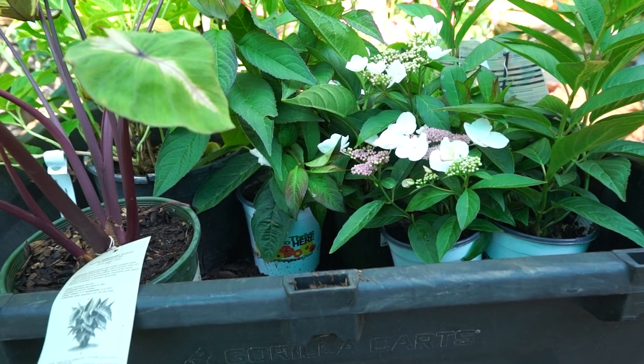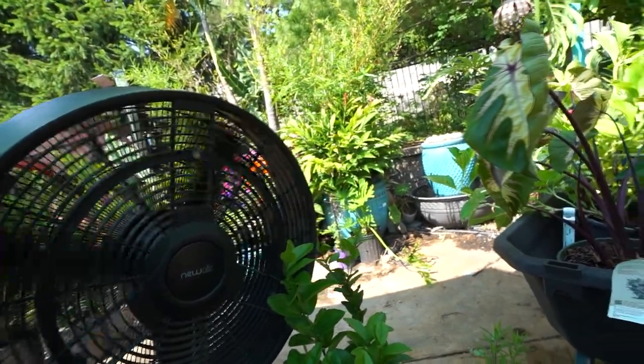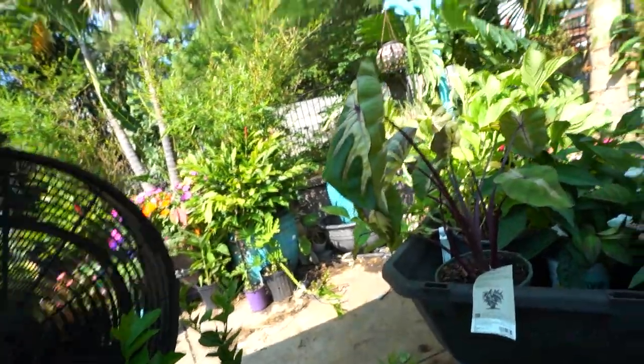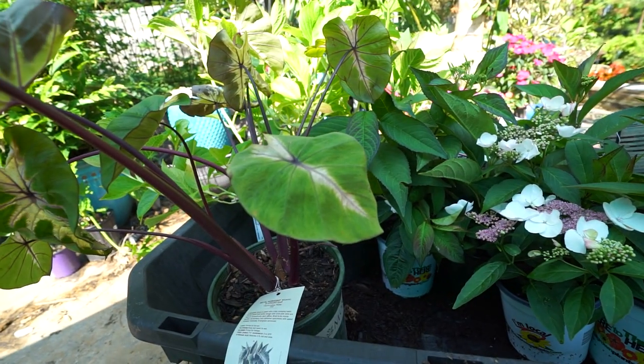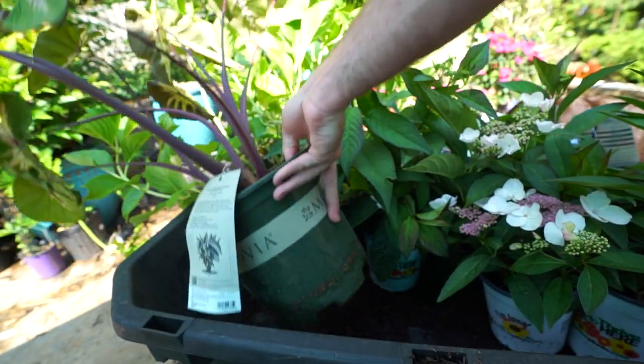I can't seem to stop buying hydrangeas. Just left the camera to sit in front of the fan to cool off for a minute. It was starting to overheat. It's, you know, summer. Ten minutes went by, didn't realize that I had forgot to turn the camera off. That's not a smart way to cool the camera. It'd be better if it wasn't on.